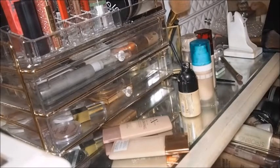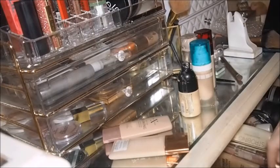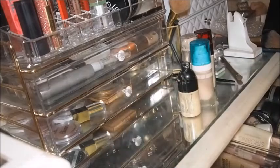I've not tried this concealer for a while. I'm using one at the moment, I'll show you that in a second. I am using one at the moment, but it's nearly done, so then I think I'll bring that in.